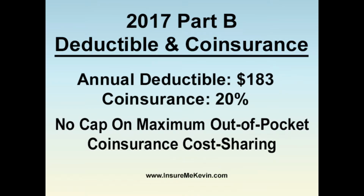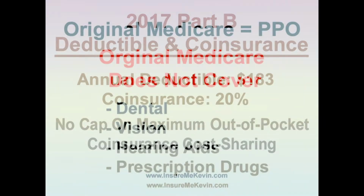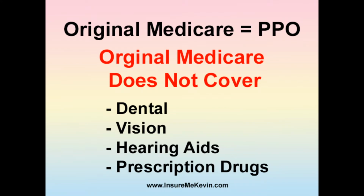Once you have satisfied the deductible amount, you usually pay 20% coinsurance for the Medicare-approved services or equipment. Like Part A, Part B has no maximum out-of-pocket cap or amount. Consequently, for some medical situations that require many follow-up office visits, labs, and imaging, the 20% coinsurance can be overwhelming for some people.